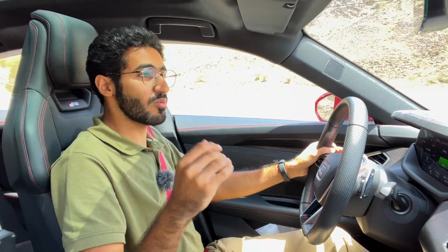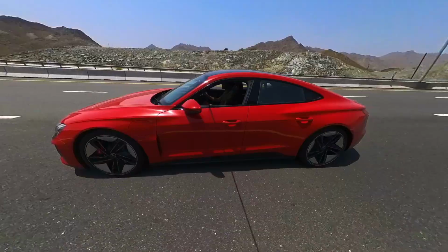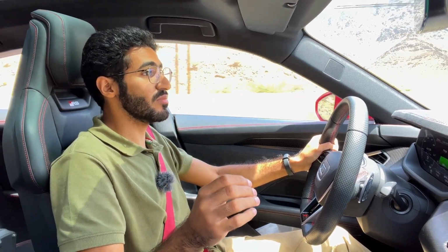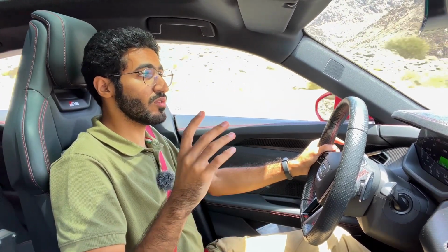Now, to be fair, I could probably go to Fujairah and finish my adventures over there, come back to Dubai and charge my car over there. But I don't trust myself. So I'll go find the charging station like the coward I am, which will give us a chance to show you how the charging infrastructure works and how you can charge the Audi e-tron GT RS.